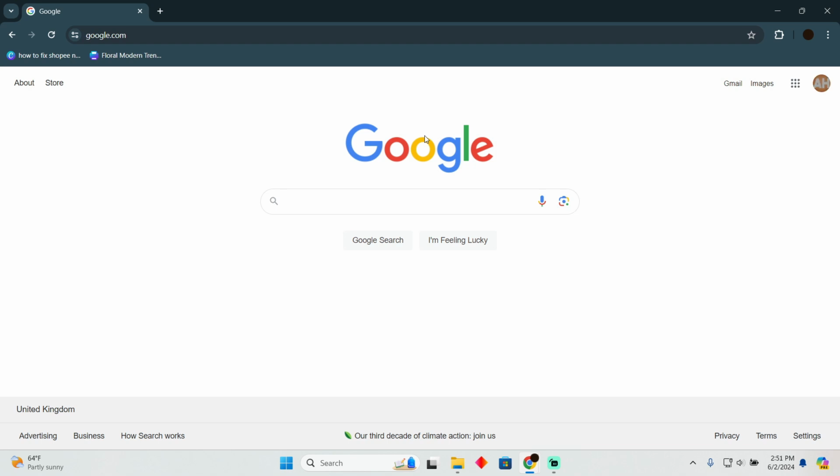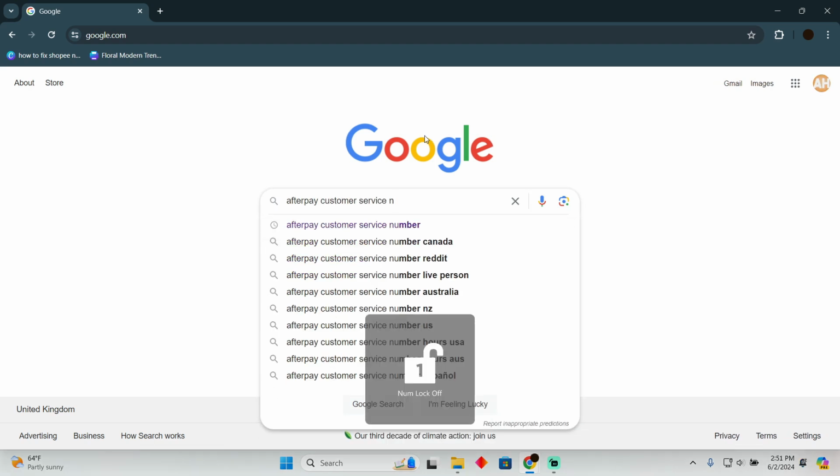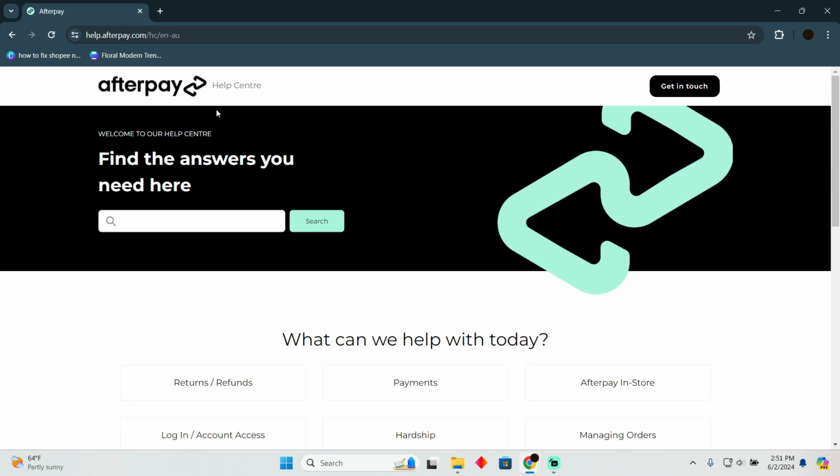You can do it. So, in order to get your issue resolved, you just have to be on Google, and here you have to search for Afterpay customer service. Now, after that, you simply have to go to the first website, which should say afterpay.com, and it will take you to the help center. As you guys can see, Afterpay Help Center.